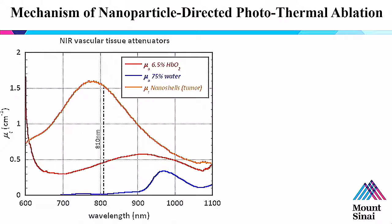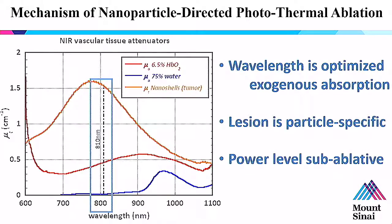So why has this occurred? Really interesting. This graph really helps us. At this wavelength, you see the orange line compared to blood and water, which pretty much everything is made out of. There's more energy absorbed by the particle, so the particle then heats up and is able to destroy the tissue. So that's what we call ultrafocal therapy. Does that make sense? You guys are still with me?